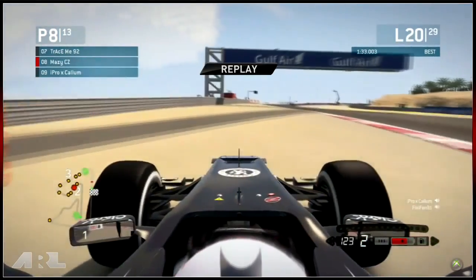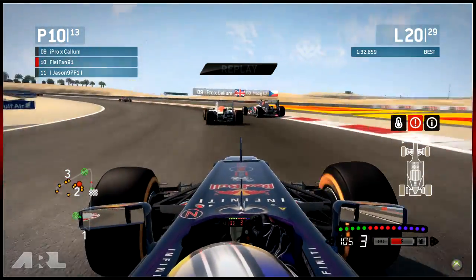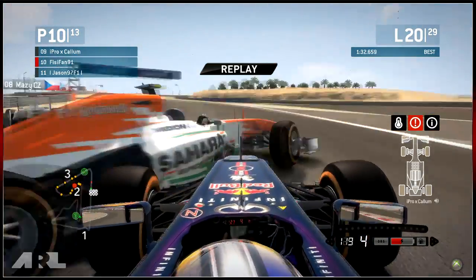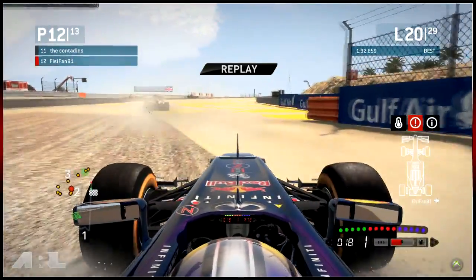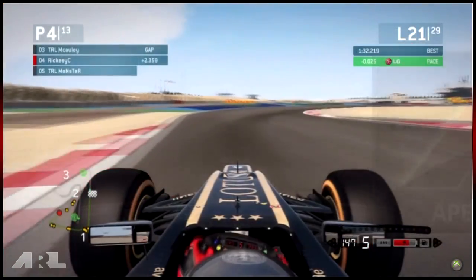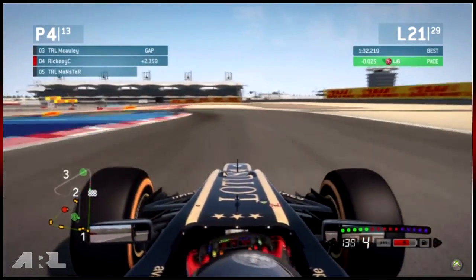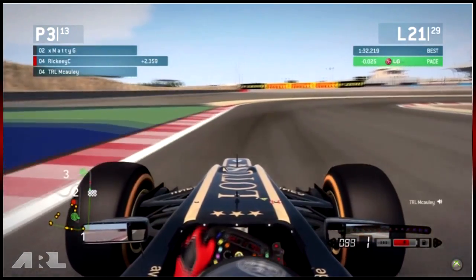Well, he did, and that's the replay. So he did just turn into Callum, not knowing he was there really by the looks of things. Just coming across Callum, and Callum had nowhere to go. Fisi also had nowhere to go, straight into the gravel was where he had to escape to. But Mazy really has got involved with fights that he shouldn't have, as I said earlier, and it's impacted on Noble being in the lead and Qualy down behind RickeeyC now.